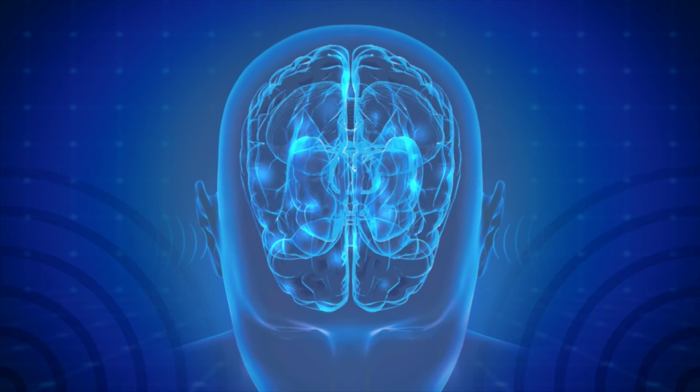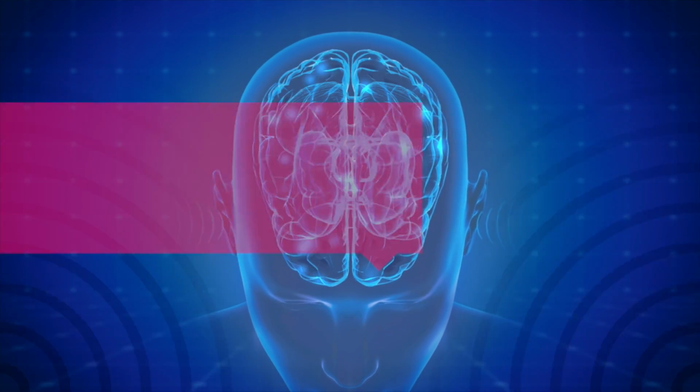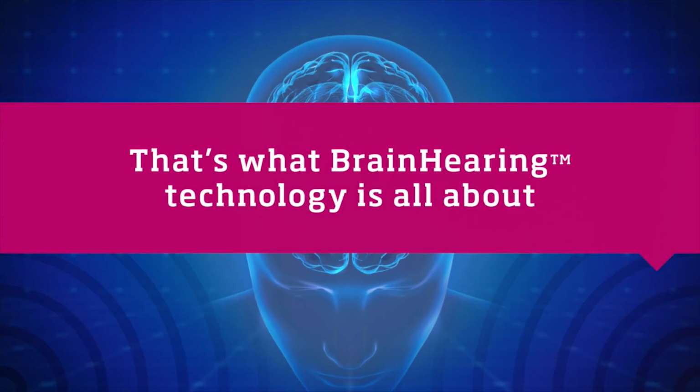It happens here. And our goal is to deliver better hearing with less effort by supporting how the brain makes sense of sound. That's what brain hearing technology is all about, giving your patients exactly what their brains need to hear properly, with customized solutions to match the unique hearing profile of each of your patients.